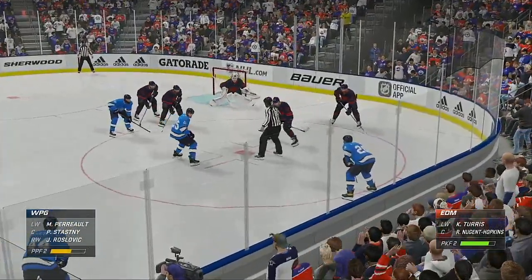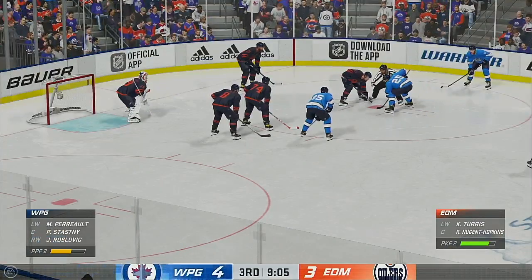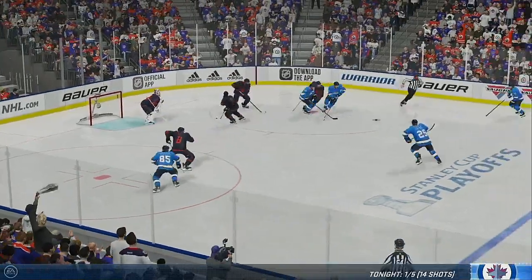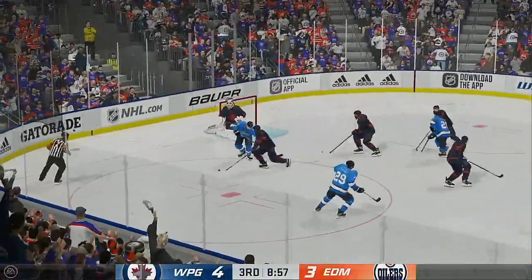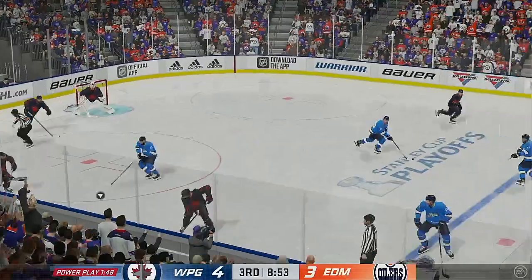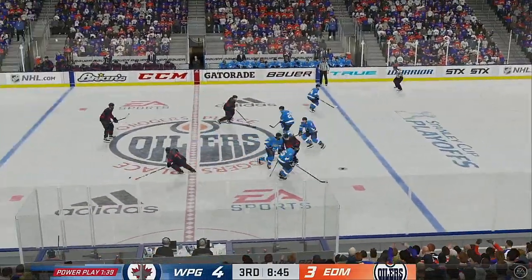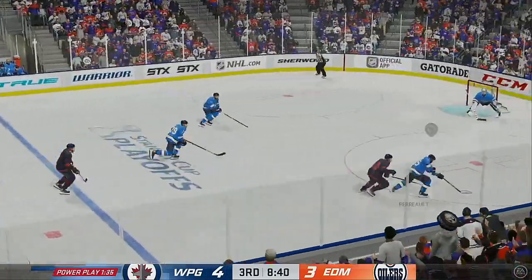Winnipeg's got another opportunity here on the man advantage. Sometimes it's just your night, and the way that they've performed on the power play, it kind of feels like they're going to get another one. Steps in and takes the puck. Can't get it to go. Edmonton's got the puck shorthanded. Quick feed to Perreault. Couldn't make that one happen.